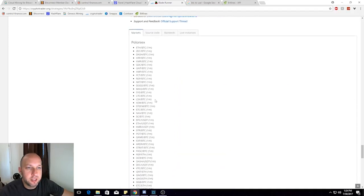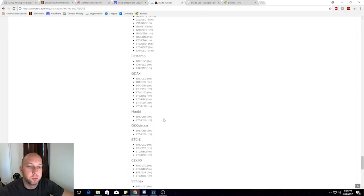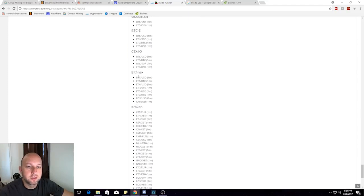And scroll down, this is all the different exchanges that the bot supports and the coin pairs. These are the trading pairs that it supports. So with Bitfinex, let's say you do BTC to USD. In order to get the bot to start running, you need to currently have money in USD and none in Bitcoin on Bitfinex. So if you did Ethereum Classic to BTC, you need to have your money in BTC and nothing in ETC currently, or else the bot won't start. It'll give you an error message when you start it up telling you that.